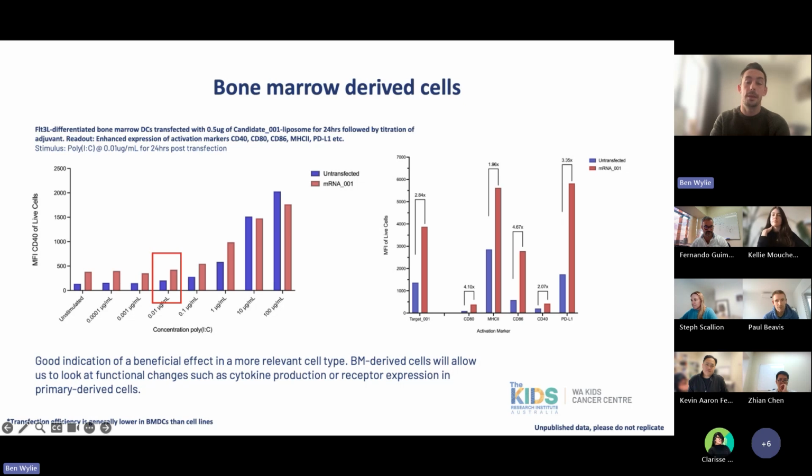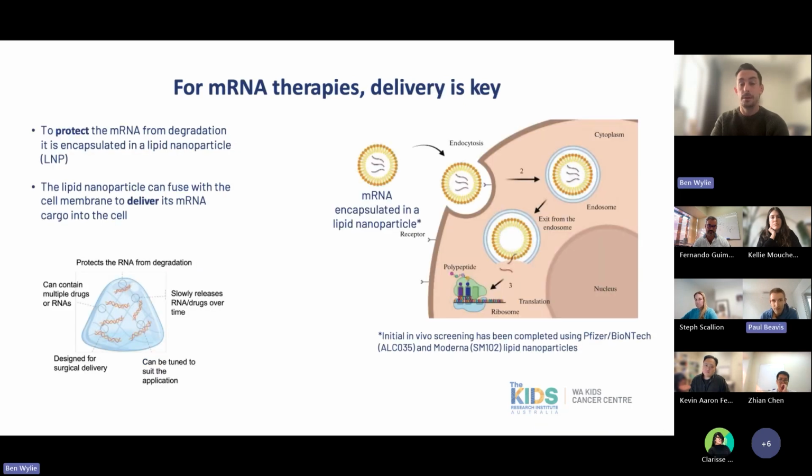Here we're looking at the expression of some co-stimulatory and activation markers on those bone marrow-derived dendritic cells. You can see that with transfection, compared to the untransfected stimulated cells, you get a nice increase in the expression of these markers, which is a good indication that what we were seeing in those cell lines is actually leading to a beneficial effect in a relevant cell type in these bone marrow-derived cells. This should allow us to look more at functional changes, like cytokine production or receptor expression, in these primary cells.